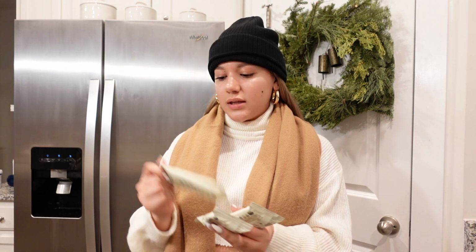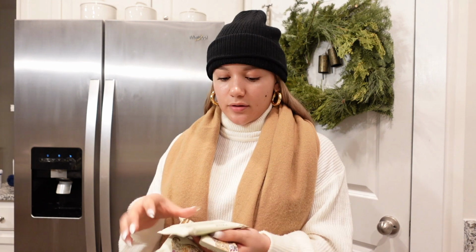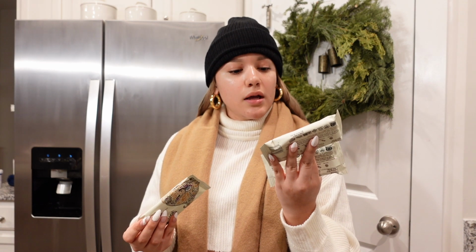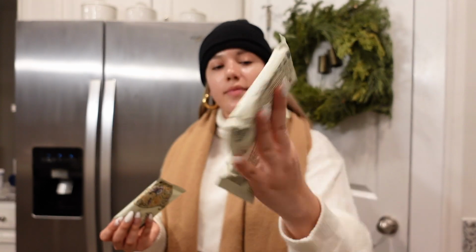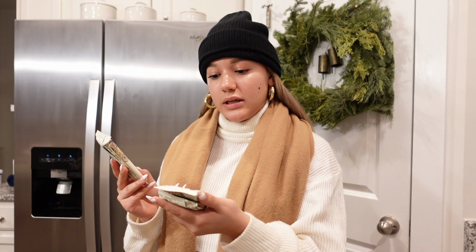So I figured these macro bars might be a good way to increase my protein intake, and they're high protein, so I'm going to try them out. They're peanut butter chocolate chip, and they're from Go Macro. So I got 5 of these, one for each day. We'll see if I like it.